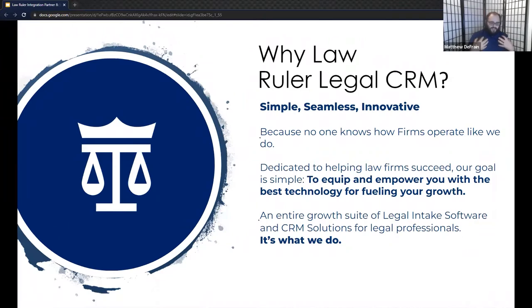Because with this marketing that we're spending all this money on, it's very expensive. It's normally one of the biggest pieces of overhead that a firm has to worry about is acquiring those new clients. You want to make sure you do everything you possibly can to make the most out of that investment. You want to capture every dollar, every lead that comes through. You don't want to let a single one slip through your hands. That's where Law Ruler comes in.